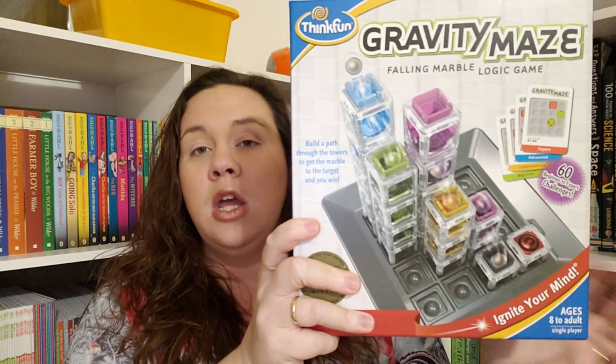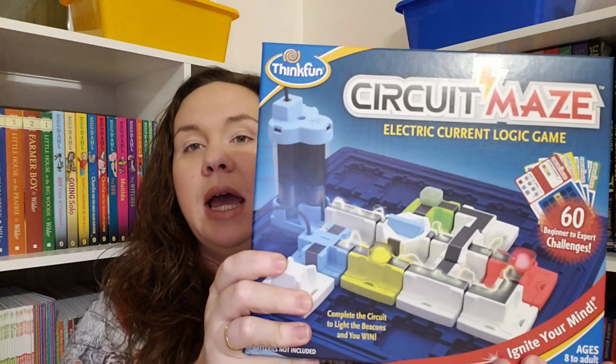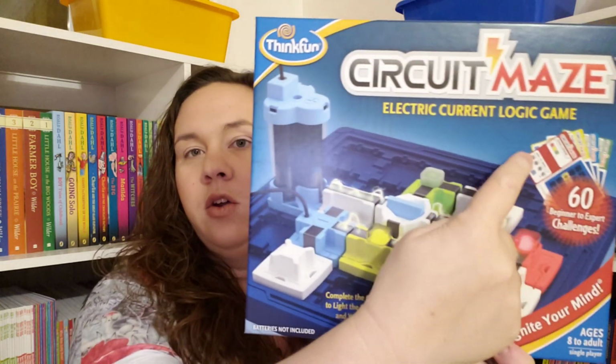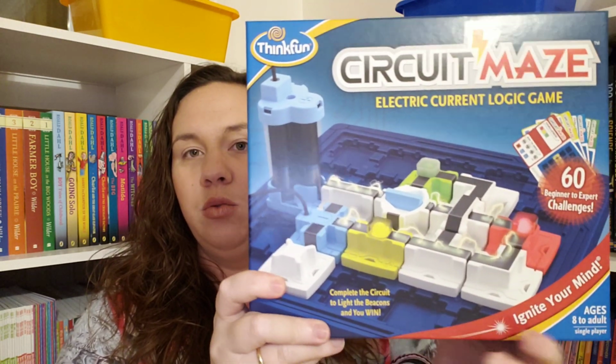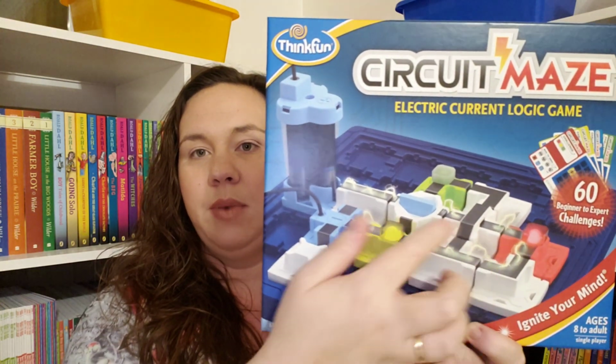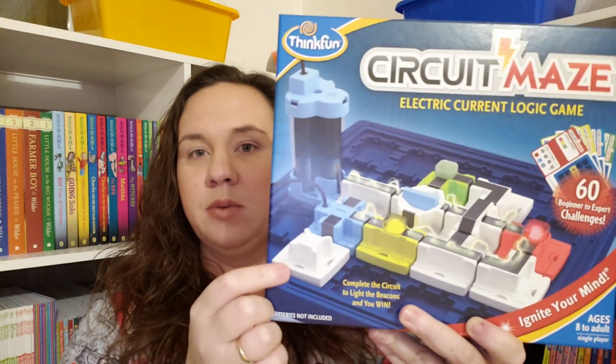This one is a lot of fun. My daughter also likes trying to come up with her own little mazes and puzzles for it. And the last one, again by Think Fun, is called Circuit Maze. Very similar. You have 4 different levels of challenges, and you pull your card out, and it tells you where to start, where to stop, and what to add, and you're trying to complete the circuit. So this one, again, is a lot of fun.